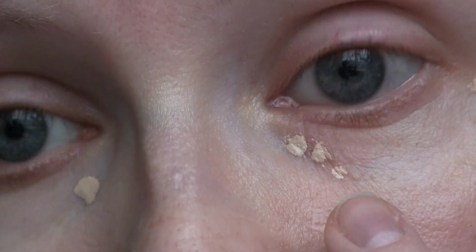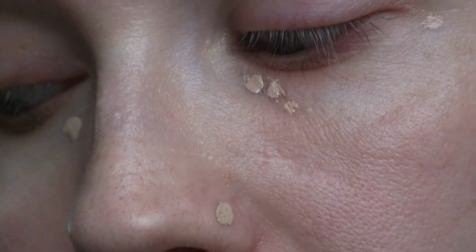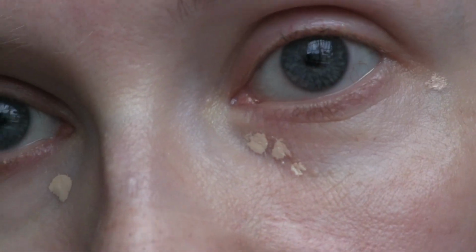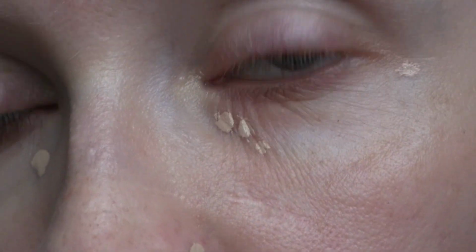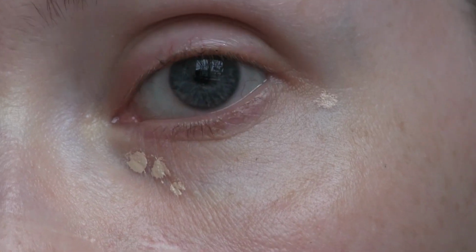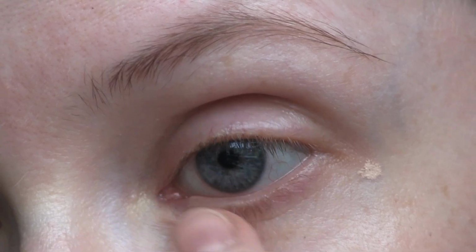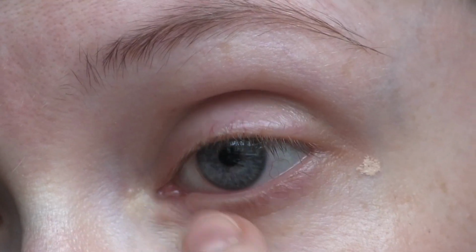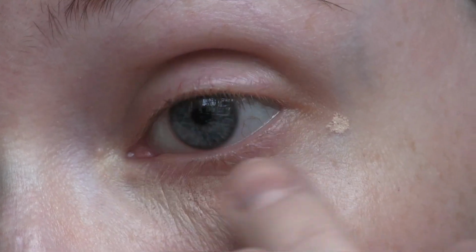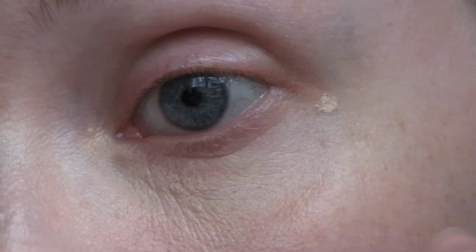So I don't want to let this eye sit with a lot of product. I don't need for it to sit because it's so dry. It's sort of like it drinks up any product I put on it. So I just want to go straight in and start blending this eye in first, and we'll see. Using my fingers, I mean, if you are more comfortable using sponges, feel free to do that, or brushes or whatever, but I'm more comfortable with my skin.